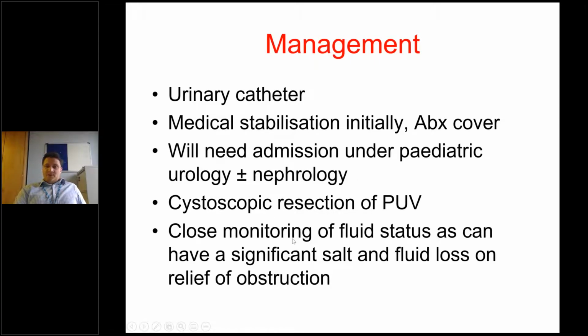When you see these babies, or when you have them in the neonatal unit, the management's generally with a urinary catheter, and then initially some medical stabilization. We always ask you to speak to the pediatric urologist first, because drainage of the system in this cause of acute kidney injury is the most important thing. And then if the creatinine is very bad or if the fluid status is difficult to manage, we also ask for them to be discussed in nephrology. But we don't discuss all of these cases if the kidney function is okay.